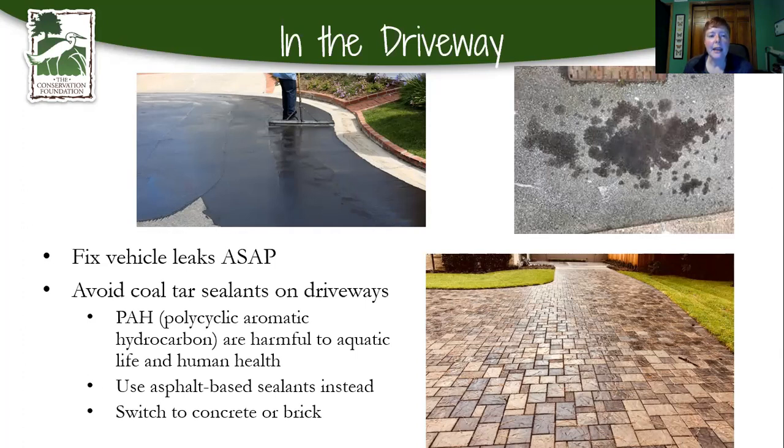And if you have an asphalt driveway, you want to avoid coal tar sealants on your driveway. Now, I have never had an asphalt driveway, so this was kind of a new thing for me to learn too.